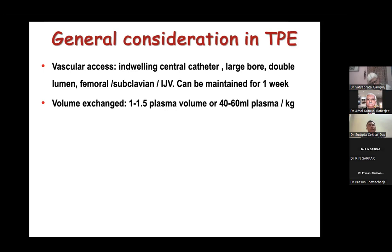That means if I exchange the whole 2800, that is 1 plasma volume. If I do a little more, one and a half times, then it is 1.5 times plasma volume. But in pediatric patients, sometimes 1 to 1.5 volume is not working. So sometimes we have to take 40 to 60 ml plasma per kg, right? So this is the pediatric calculation. But in general, always remember that we can exchange the volume to 1 to 1.5.